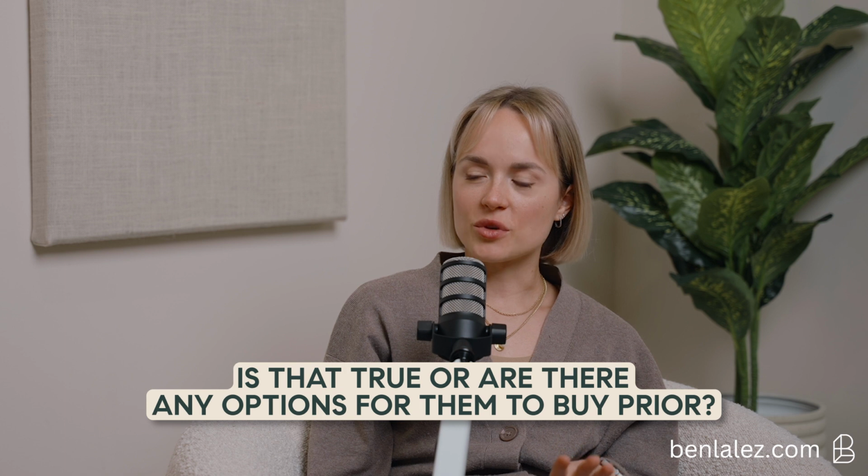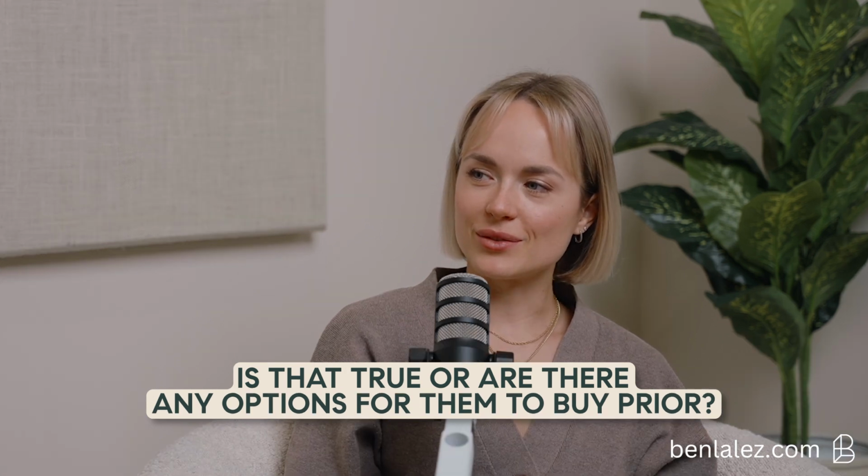I have a client who was self-employed for a few years, but then recently got a full-time W-2 position. They know that because they were self-employed and the way they reported their taxes, they probably need to wait for a couple years to make sure that the taxes now reflect their full-time W-2 employment before they buy. Is that true, or are there any options for them to buy prior to waiting 2 years?